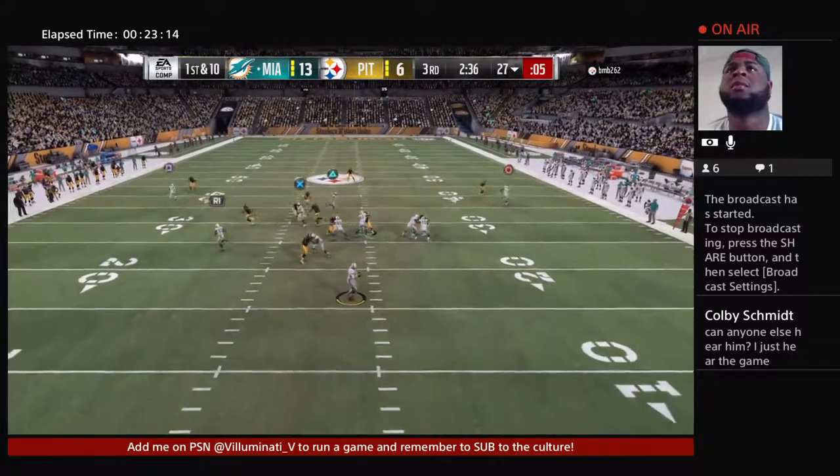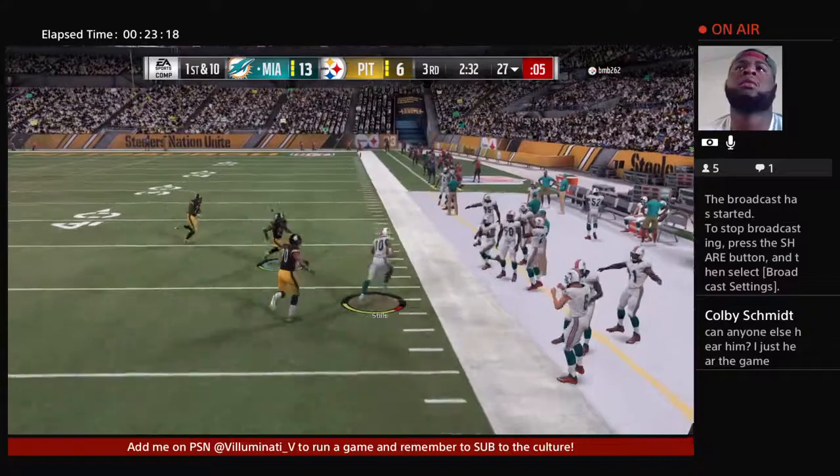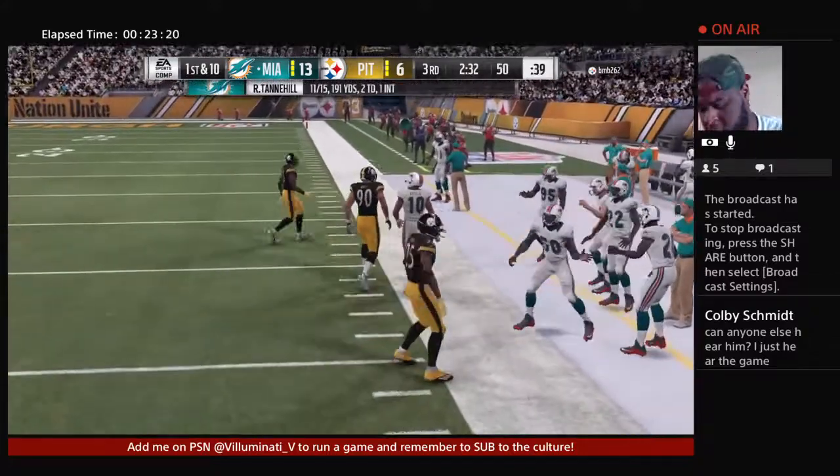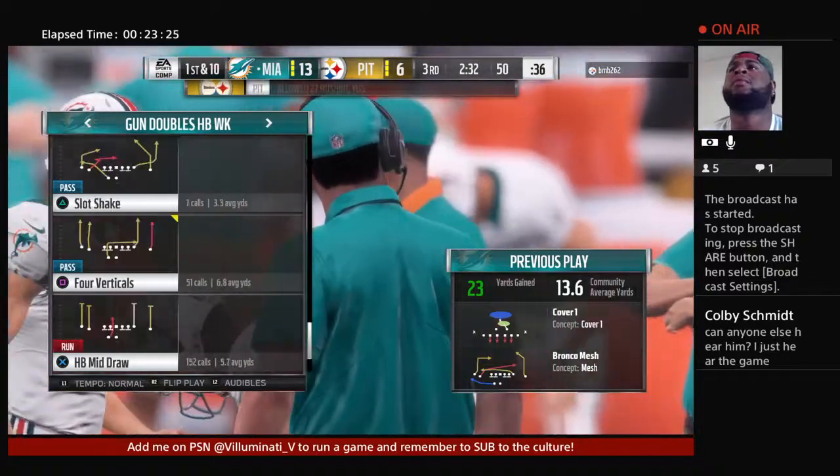They go back to the air here after the INT on the last drive. It's caught, Stills, right side. And he's going to be out of bounds right at midfield. 23 yards on the play.